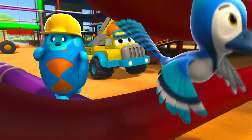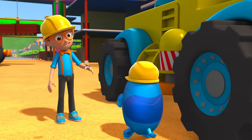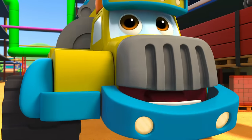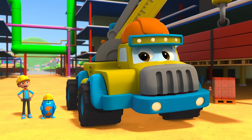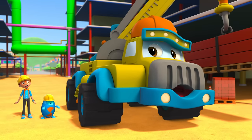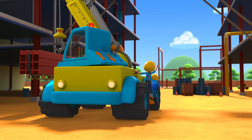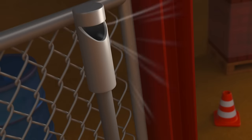Hey, D.BO, look out for those pipes. It's a good thing you're wearing your hard hat, D.BO. Hard hats are great at protecting your head against bumps, you know? Still got a ways to go. Hop on. Whoa, look at all those construction workers all the way up there.